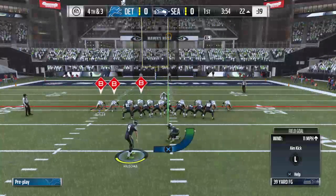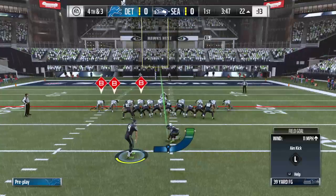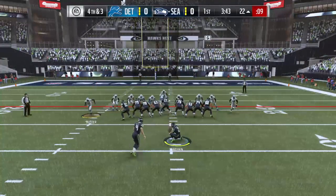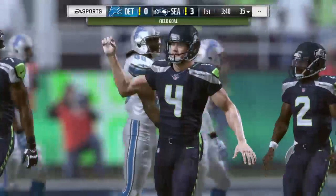So on 4th down, on comes Stephen Hauschka to try and get the Seahawks 3. It's a 39-yard attempt, right hash. And Hauschka's kick is good. And the Seahawks grab a 3-0 lead.